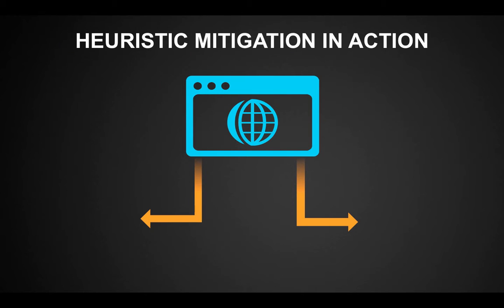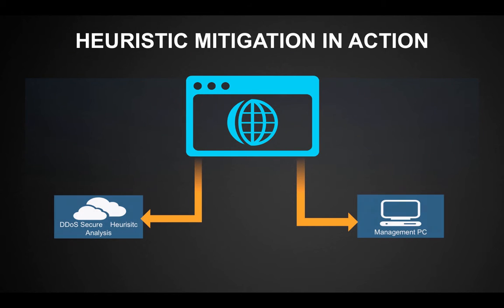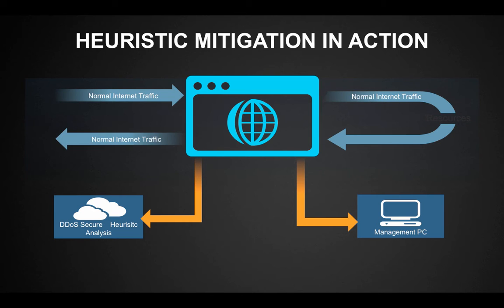Using its unique CHARM algorithm, DDoS Secure analyzes traffic flow and intelligently responds in real time by dropping suspect or non-compliant packets as soon as the optimum performance from critical resources begins to degrade.